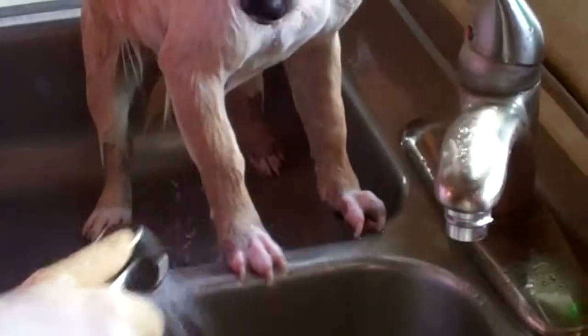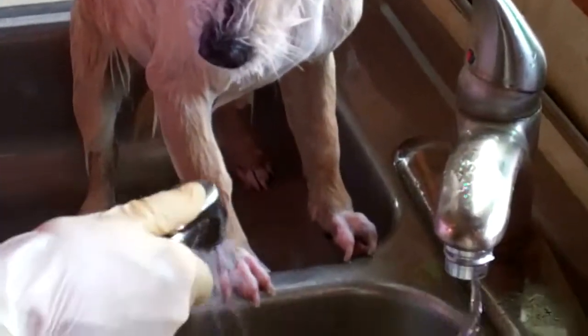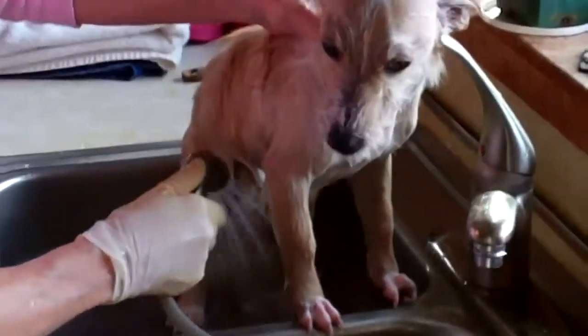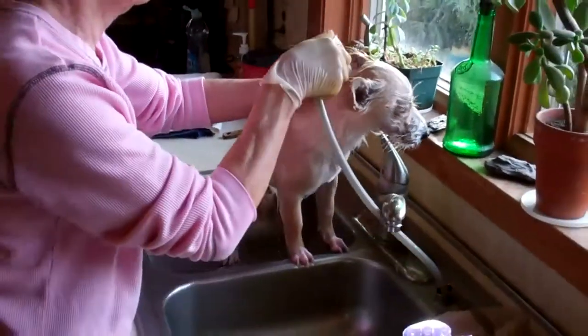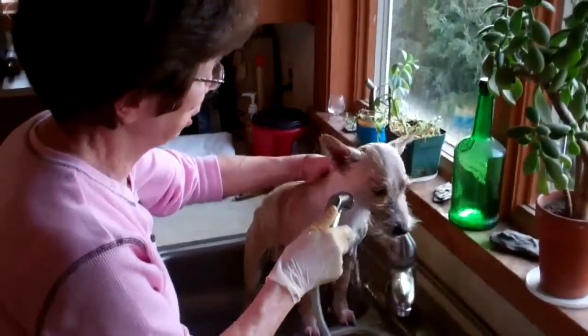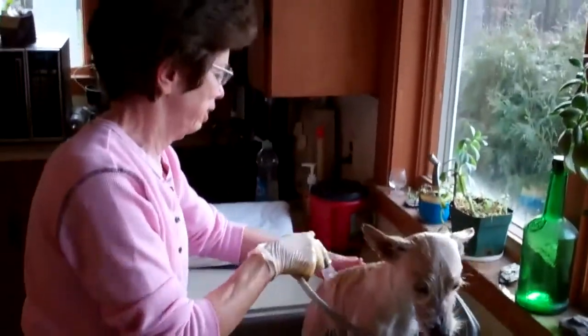Yep. This is a shot of his bare feet. They are ugly suckers when they are not with hair. And we still have to do his toenails today. We're getting there. As I said, the rinsing part is the most important. You leave soap in and they'll start scratching. That's not good.